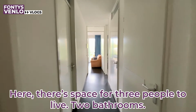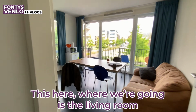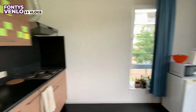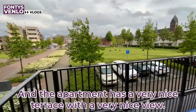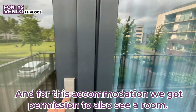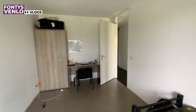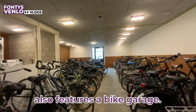Here, there is place for 3 people to live, 2 bathrooms. This here in which we are going is the living room, as well as the kitchen, which is very nicely decorated. And the apartment has a very nice terrace with a very nice view. And for this accommodation, we got the permission to also see a room. And last but not least, this accommodation also features a bike garage.